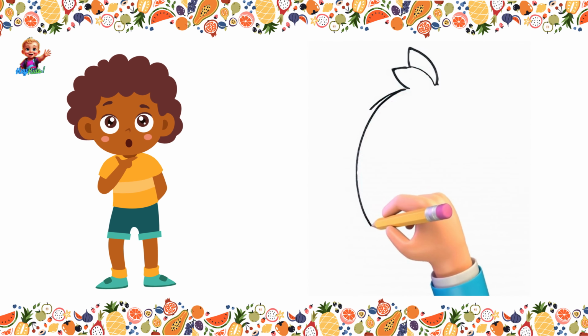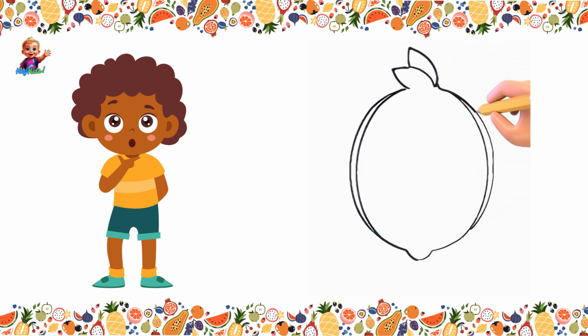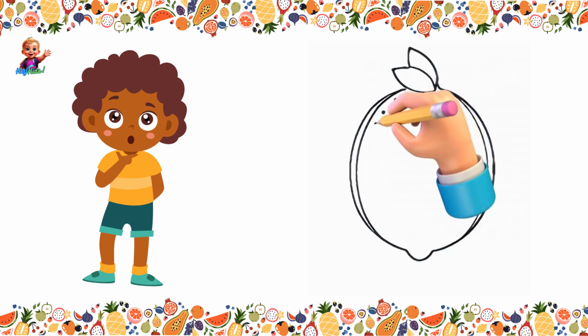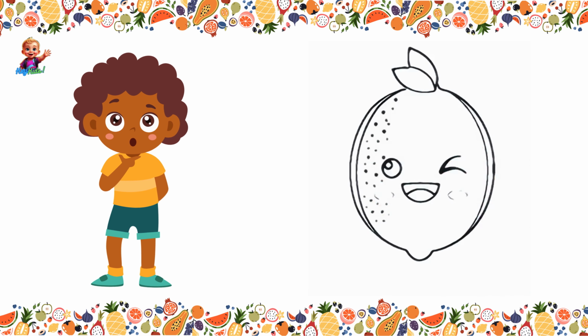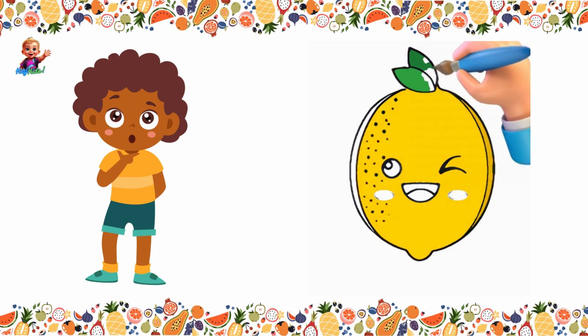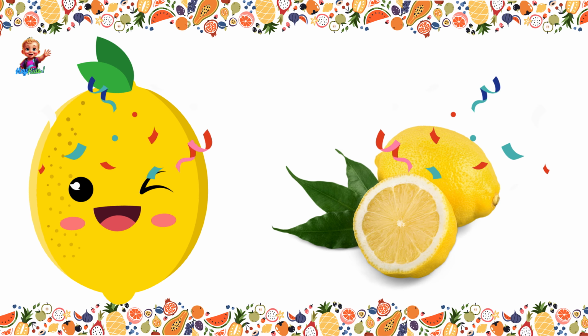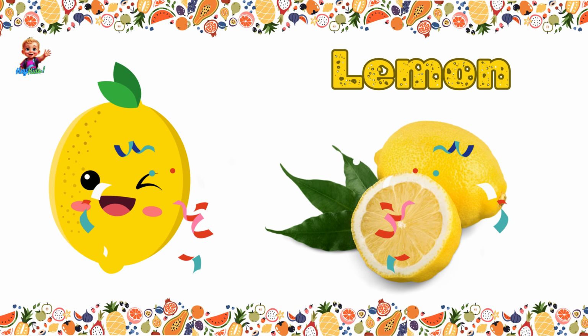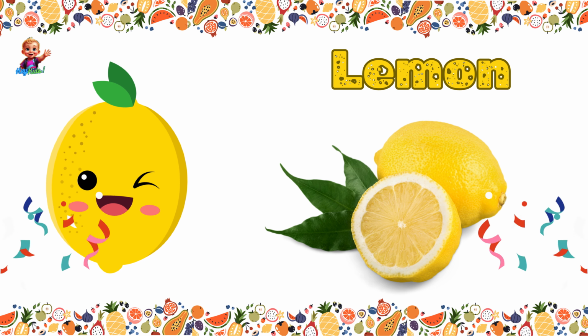This yellow fruit is very sour. Can you guess its name? It's a lemon. Lemons are great for making lemonade and adding flavor to foods.